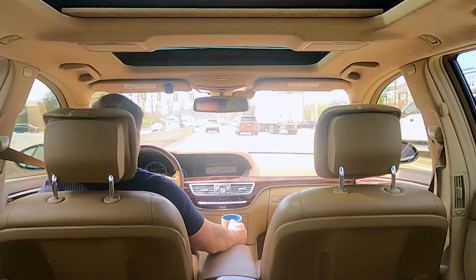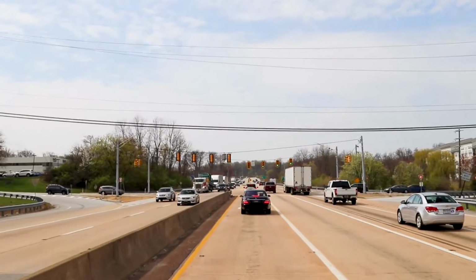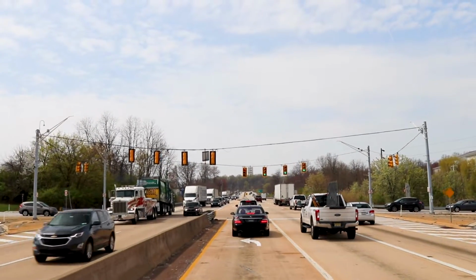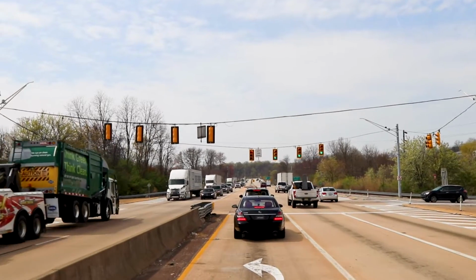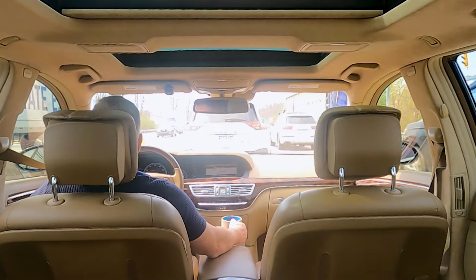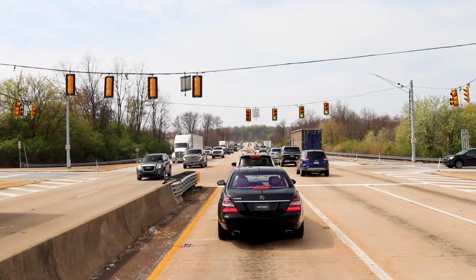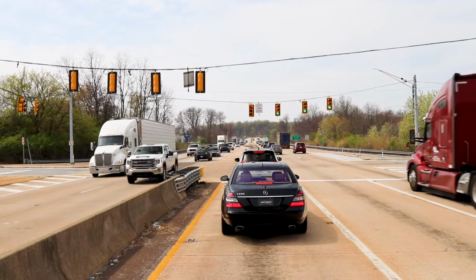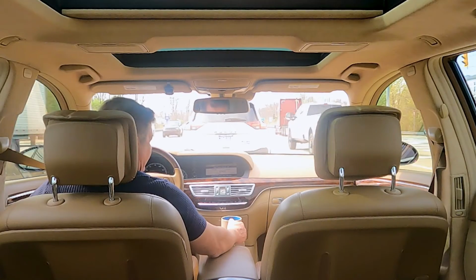You'll just want to drive it to Florida or across the country when you get it. It's just that kind of car. You can take this car to any event, and it's just pure luxury. It's classy. I think this is one of the best body styles of the S-Classes.